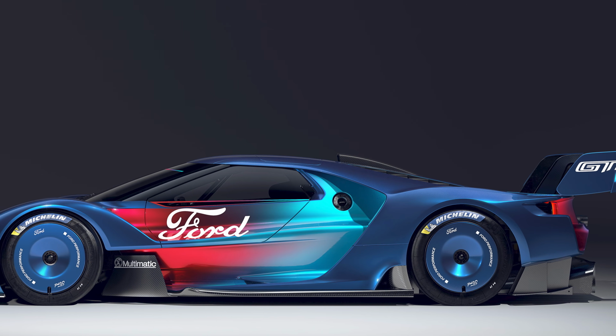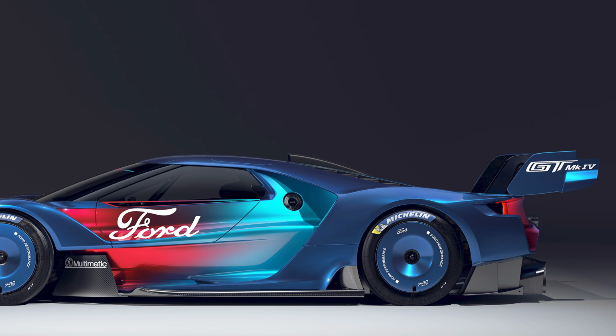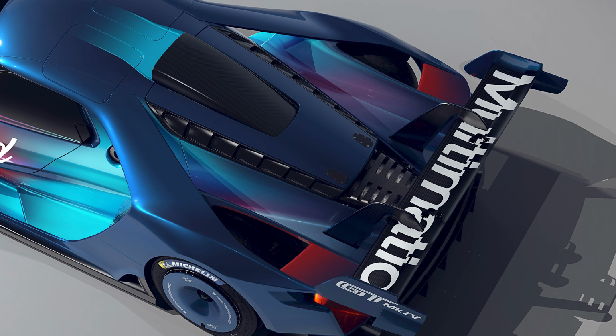Gone is the 7-speed dual clutch transmission in favor of what Ford is referring to as a proper racing gearbox, and the suspension setup is changed out for Multimatic's adaptive spool valve system. The wheelbase is a bit longer, the aero is race car aggressive, and the overall style is fantastic. No wonder the price tag has been pushed to a place that I assume makes this the most expensive Ford ever built.